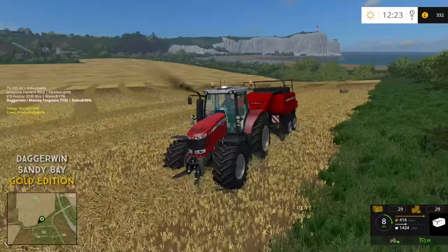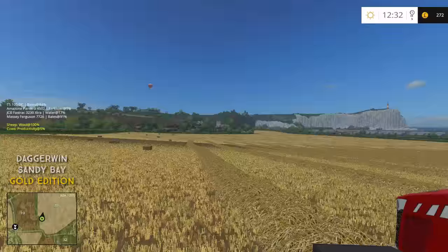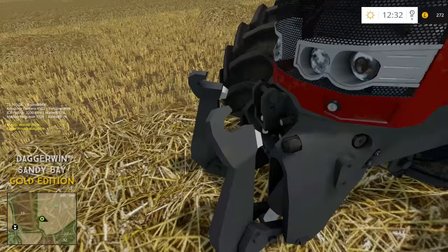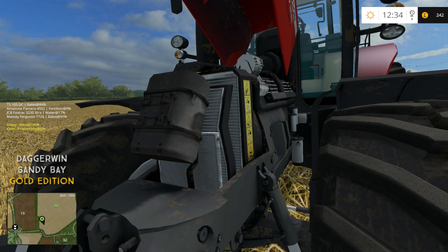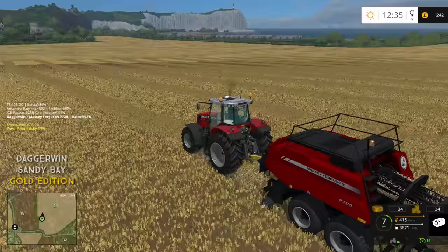Okay, so if I just stop here and fold the pickup up. If you stand here, you should be able to fold the front linkage up by pressing X. There we go, so that is much better. And also if you press O, that's what lifts the bonnet up. You can even see the dirt on the inside of the bonnet. There is the air filter assembly, the radiators, many radiators, and even an AGCO filter down there. I think that's the fuel filter because you've got a water trap underneath. So yeah, the detail is just faultless really. We shall continue.